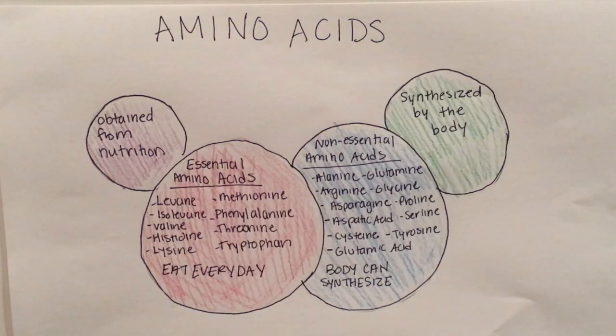Hey guys, today I will be talking to you about proteins. Specifically, we will go through protein digestion, and then we will talk about a process called protein deamination and protein amination.